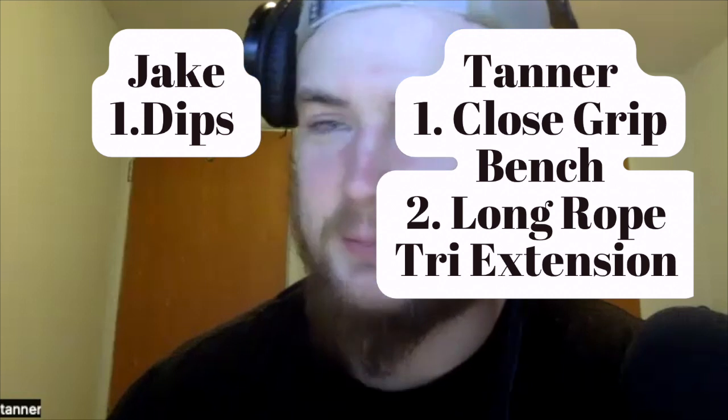Anyways, so I like to do some kind of pressing motion, some kind of overhead extension motion, and then some kind of pull down or lower extension. So I did the pressing motion with the close grip. I'm going to do the OG movement that I think everyone, when you think of triceps, is going to think of, and that's the rope extension. The tricep pull down, push down, whatever you want to call it. It's all the same motion.